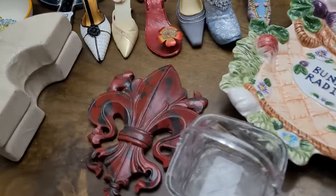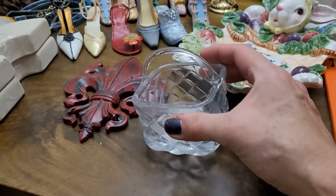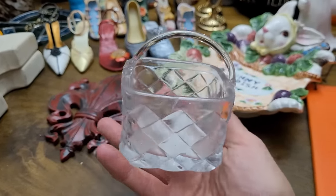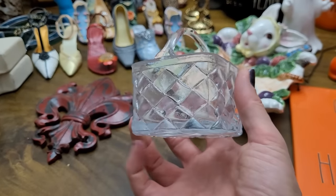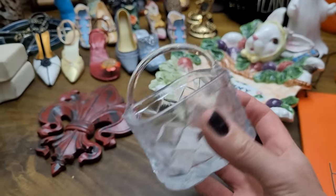Over here with the first thing we found, this gorgeous little glass basket with a handle. You could use this for so many things. Jewelry, flowers, wax beads. We paid 99 cents for it, and I am going to ask $12.